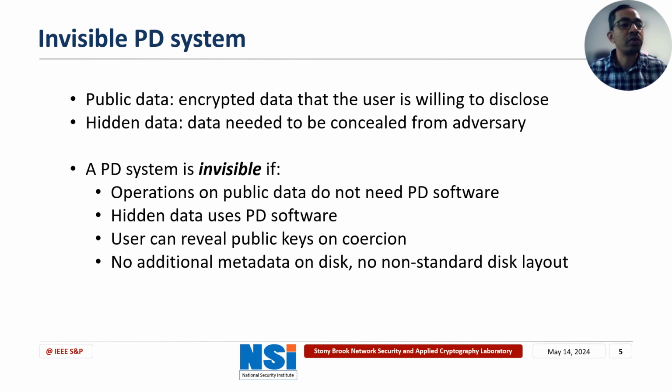Secondly, storing hidden data on the disk should not result in saving any additional metadata on the disk. It should not result in any non-standard disk layout, because these are clear signs for the adversary that the user is trying to hide some data.